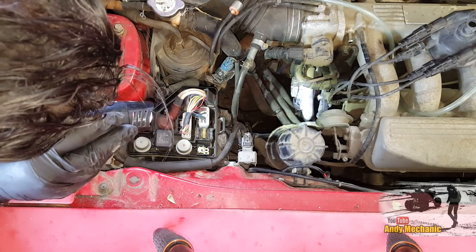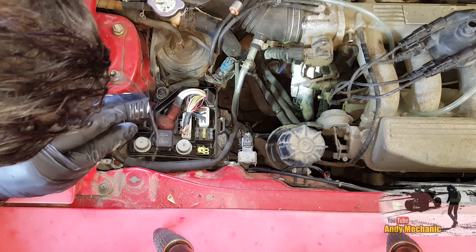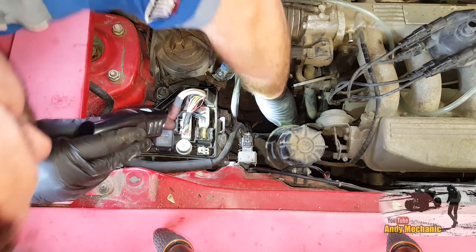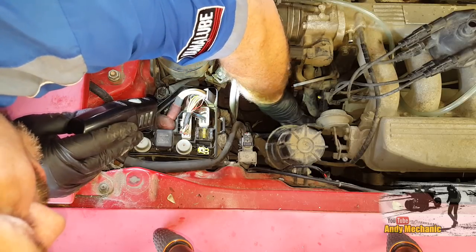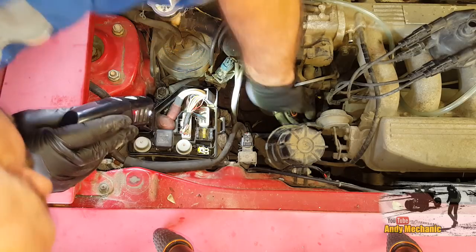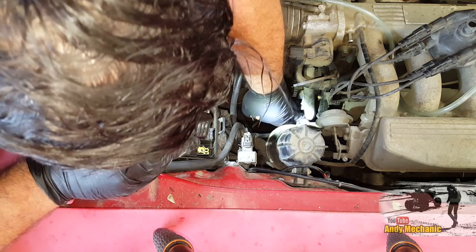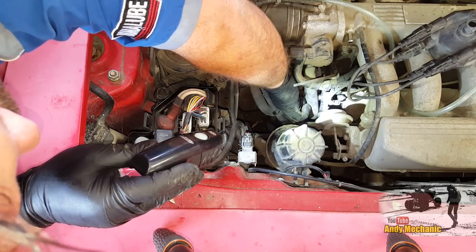Well, I'll tell you what, I might as well just take it out, really. Take it out and measure it on the bench. Practically there anyway, aren't we? Right, let's unplug that. Yeah. Plug looks really good, no crusties in there. Right, distributor should now come out.